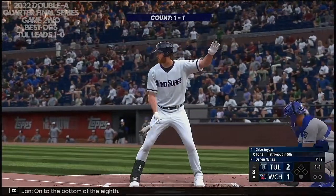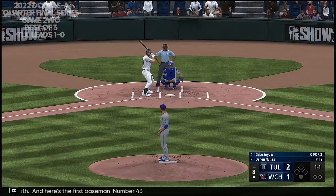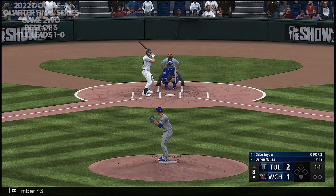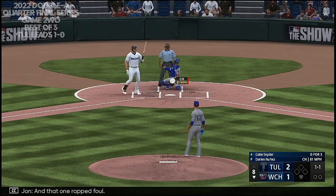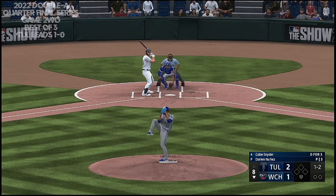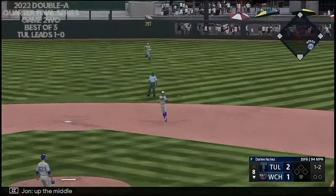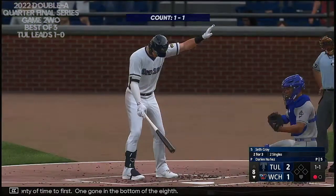Out of the bottom of the eighth, and here's the first baseman, number 43. And a pitch. And that one wrapped foul. Up the middle. In plenty of time to first. One gone in the bottom of the eighth.